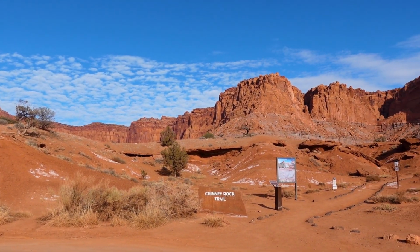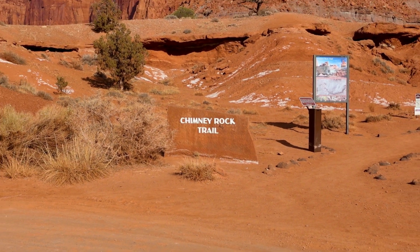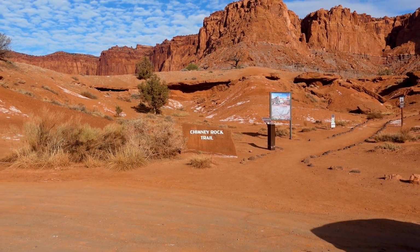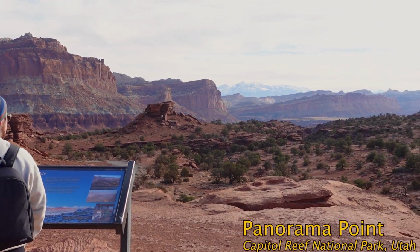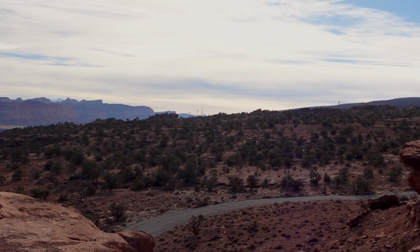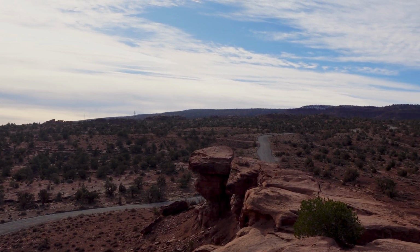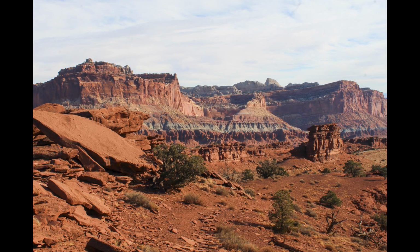Pretty. After that, we headed to Capitol Reef's most famous viewpoints to check them out. Here are some of my photos of Panorama Point. It was genuinely one of my favorite spots to take photos. It's so colorful in this park.